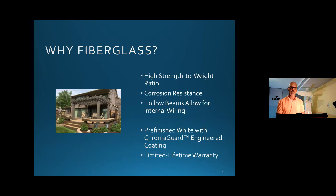Limited lifetime warranty. I tried to look on some of the leading PVC pergola companies. It was hard for me to find their warranty section. The best that I could find was like a 5 year, and that was the same with wood. So you get a limited lifetime warranty. And keep in mind on the PVC and the wood, they're not warranting the finish because you're putting the finish on after, and it's not a factory finish, and it's inferior to a factory finish.